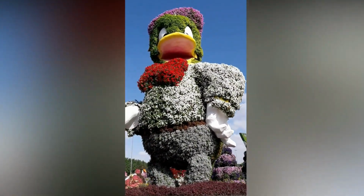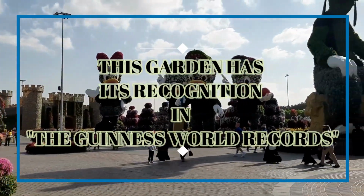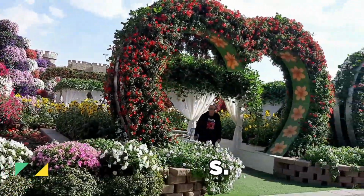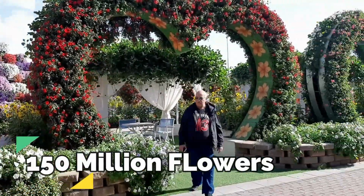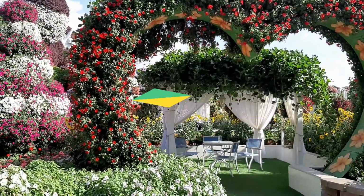Dubai Miracle Garden is the largest natural flower garden in the world. This garden is spread over an area of 72,000 square meters. It has got over 150 million flowers arranged in such beautiful patterns and shapes. It is truly magnificent.